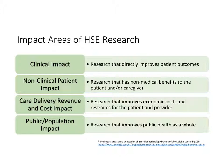Care delivery revenue and cost, that is going to make it cheaper, or provide more revenue to be able to use, or it impacts the public as a whole, or population health. So I think this is of value, because instead of thinking necessarily just about the different taxonomies of it, where are the projects targeted, right? Healthcare systems engineering projects don't always have to be targeted to just making a localized improvement in one particular facility that directly impacts the patient. Healthcare systems engineering has these broad focal areas of impact where each one has a little bit of a greater resolution.